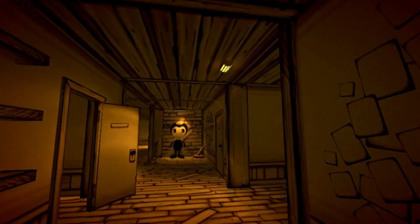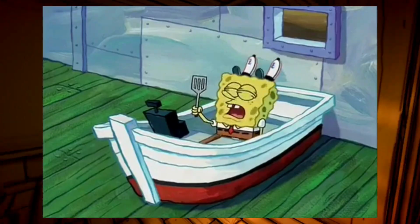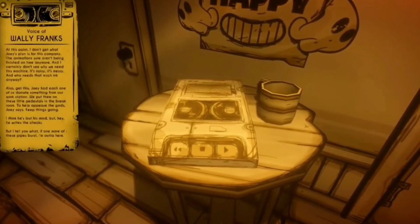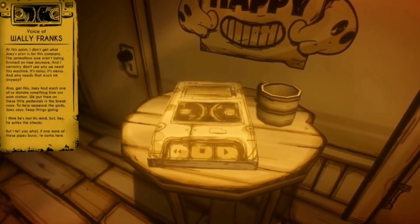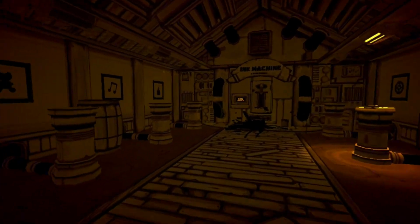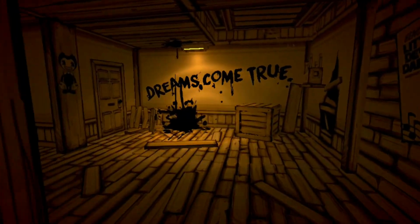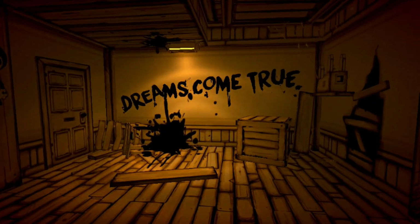Now, I'm not going to explain every audio log word for word because that'd be really boring, so I'm just going to give you the TLDR on them. In the audio log, Wally talks about how Joey has been acting strange since they put in the ink machine, having everybody donate a personal item, which were the items that we collected before. He also talks about how annoying it is to clean up all the ink that the ink machine leaves behind because the pipes keep bursting.